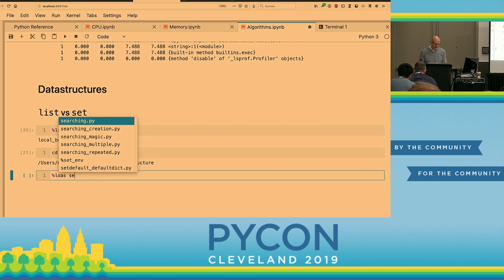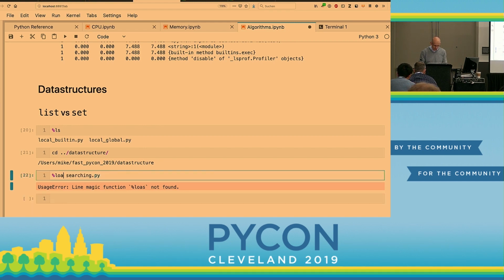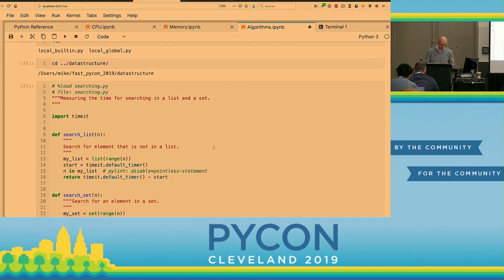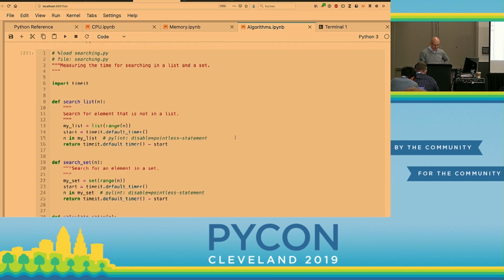So this is a very common thing. I have my timeit here. You can also use timeit here. And I have two functions, one that searches in a list, one that searches in a set. You might be familiar with it, just as an example.